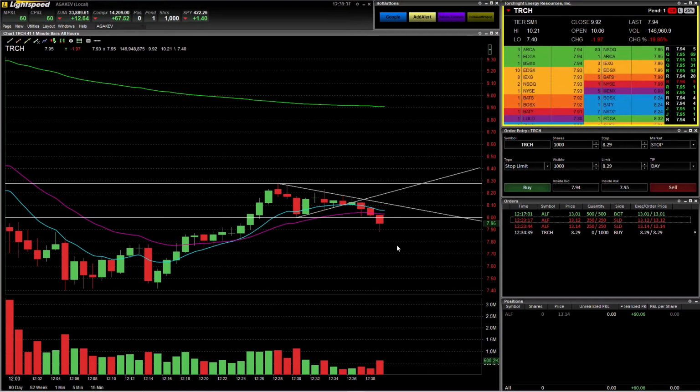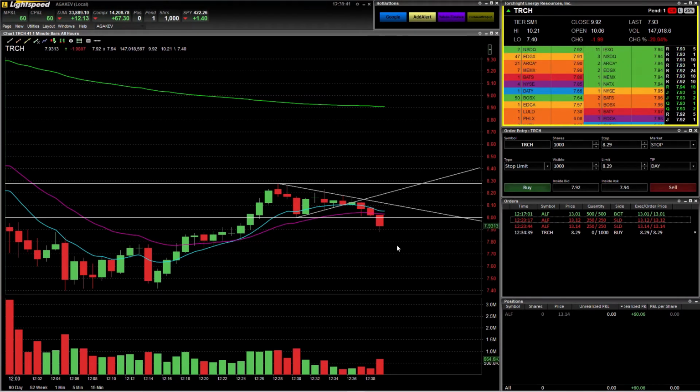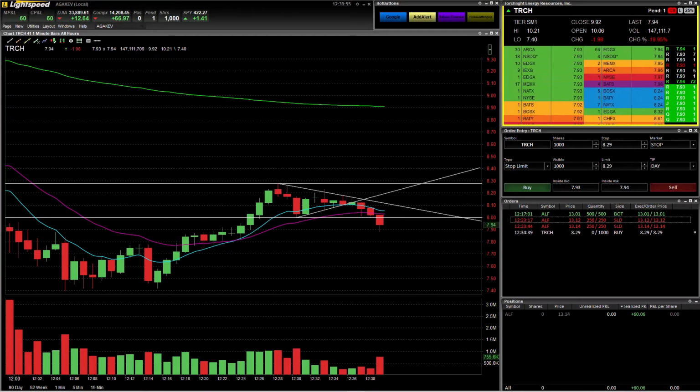This is actually the second leading volume. In the volume leaders, like the stocks that have the most volume today, this is the second one. It's got 147 million shares traded today. I'm going to add float to this. I'll tell you their float in 1 second here.